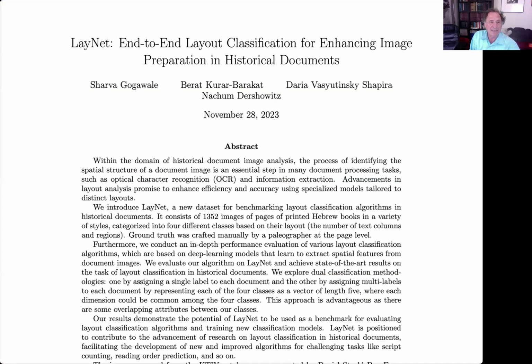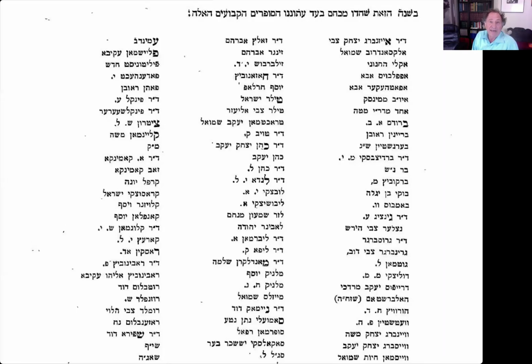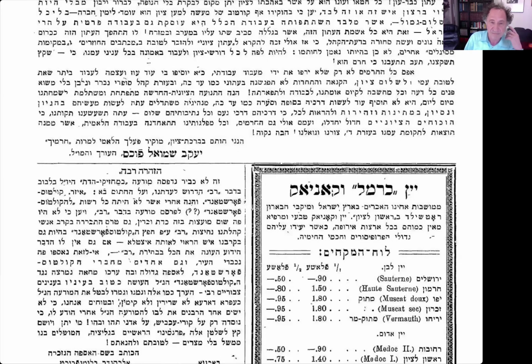We've built a database for testing layout classifications. Here's a printed book, but it has two languages, three or four fonts. Some places have two columns, some places have one column. To figure this all out is challenging. Here, how do you know? Well, this is just a list of names. How do you know whether to read it across or to read it in columns? Not trivial.